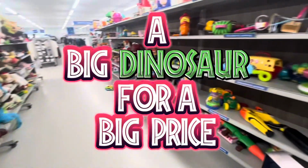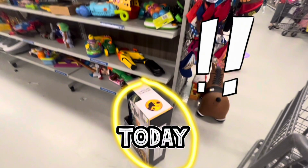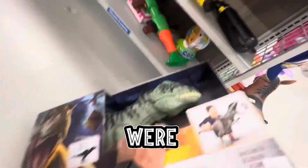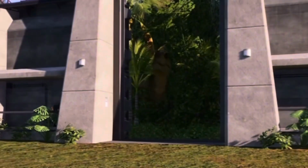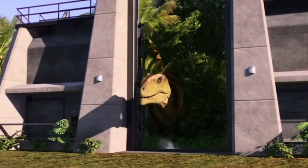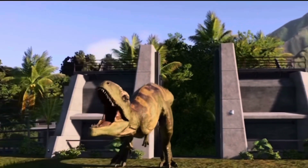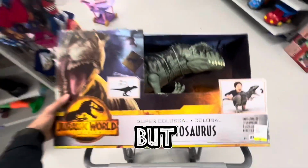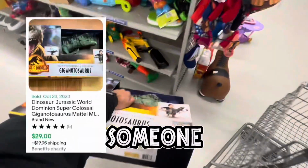A big dinosaur for a big price. From Jurassic World, I found a Giganotosaurus. These things were super popular when they first came out, and this dinosaur was a beast. I must say, it's pretty tempting, but for this price, I can't do it. I guess good deals are becoming a thing of the past. I'll have to leave it for someone else.